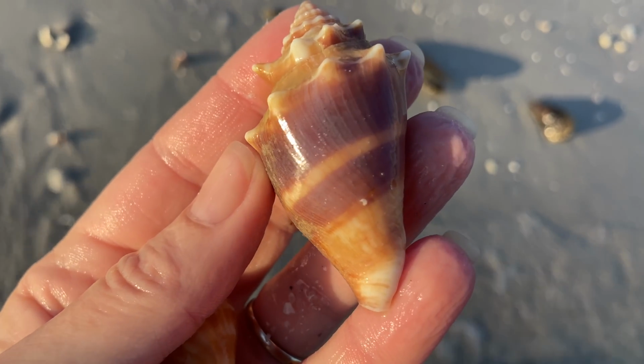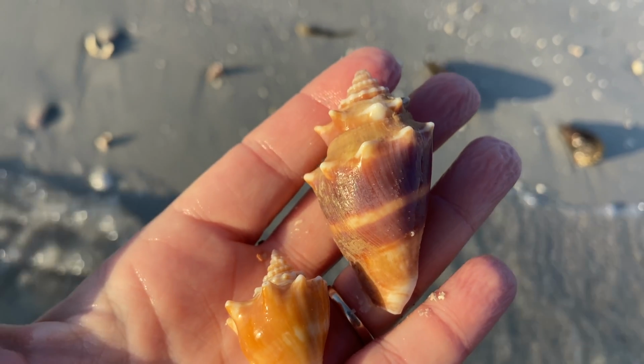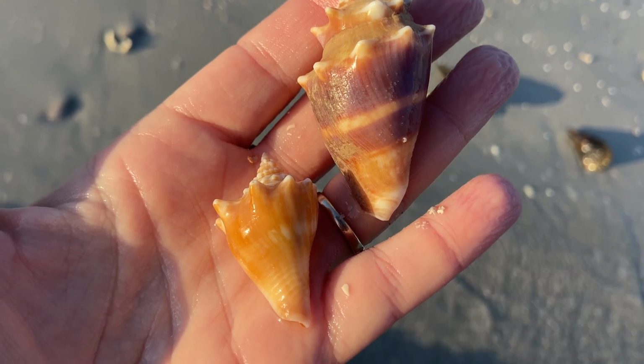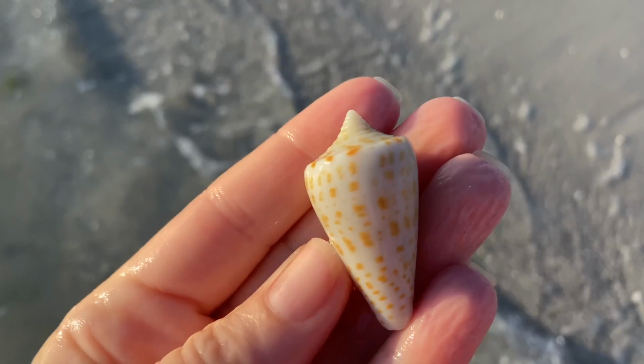Someone asked me to compare this to the crown conch. So the Florida fighting conchs get much bigger. They do not typically have that weird kind of stripe pattern like that. It's a little bit of an anomaly. The crown conchs are smaller, spikier.